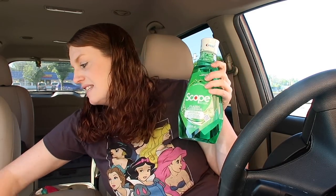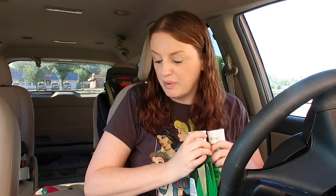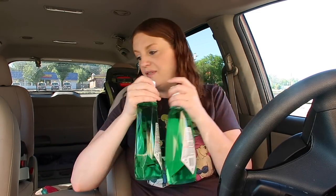So I ended up getting the Scope mouthwash. These were $3.99. I had that $3 off of 2 digital coupons. All my digitals worked, you guys. All of them worked. I ended up paying $4.98 for the 2 of these, but then you get a $3 register reward that prints out. What did I do with my register rewards? I had them and then I lost them. You end up getting a $3 register reward right here. And this comes out to be just $1.98 or 99 cents each if you guys need to get some mouthwash.